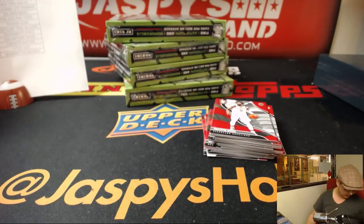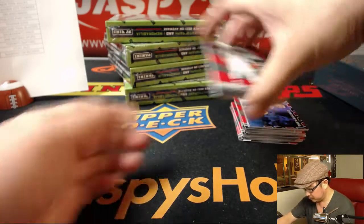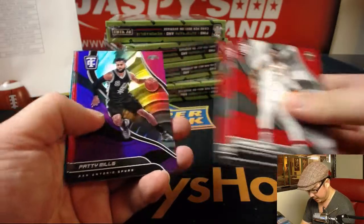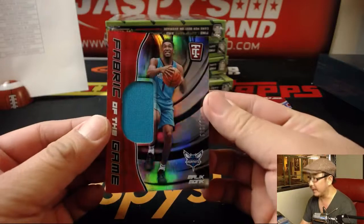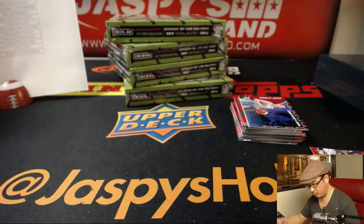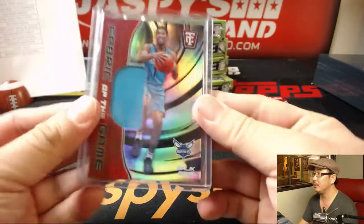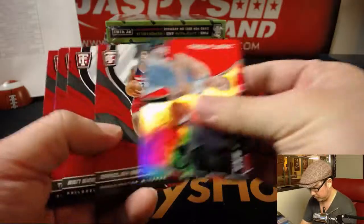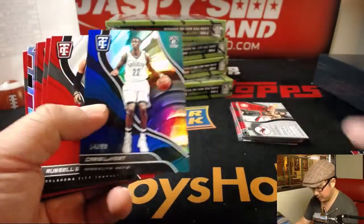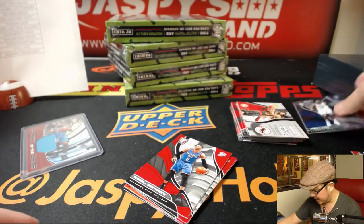Good luck. It's Dwyane Wade, Patty Mills, and looks like Malik Monk is your relic. Fabric of the Game, 181 out of 240, 249. Caris LeVert, 54 out of 99, for the Nets, Tyrone with that one.